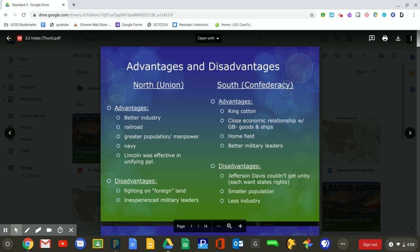We're going to start with looking at the advantages and disadvantages of both North and South as this war begins to crank up. In the North, their advantages are, of course, they've got a lot of industry, they've got factories, they've got railroads, they've got a huge population, which means they're going to have more manpower. They've got a navy. And of course, Lincoln was really good at unifying the people and getting them behind him.